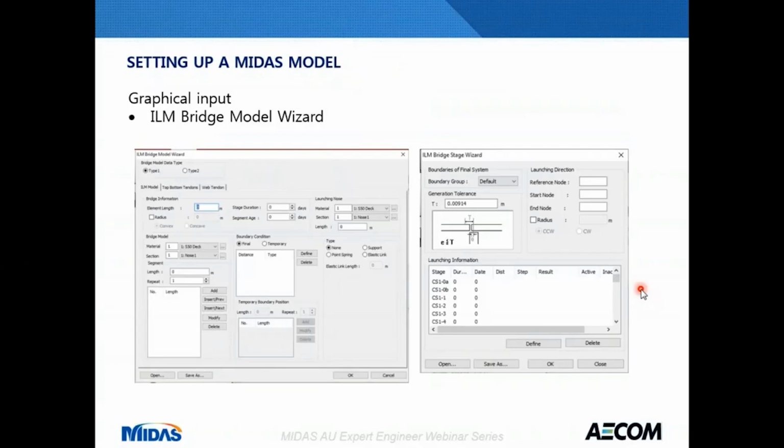Most people use the MIDAS graphical interface to set up an analysis model. Launching stage analysis requires a lot of input for staging and grouping. To streamline the process, MIDAS has developed the ILM wizard for generating the bridge model, including tendons and staging. It is a convenient tool if the bridge arrangement suits the template of the wizard.